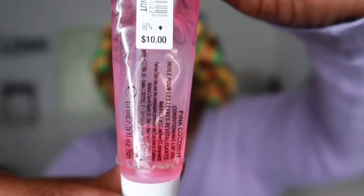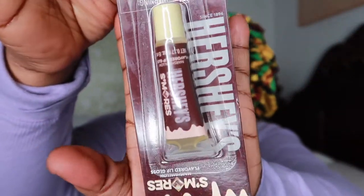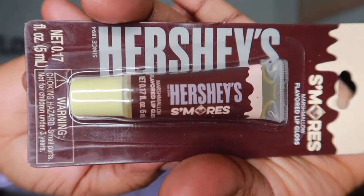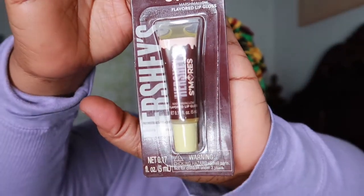See that, guys? $10. Yep. And I get the same effect as the one I paid for in the Dollar Tree. I'm gonna show you. This is it. I'm telling you, if you're looking for a good lip gloss, anybody, this is really good. You can take it from me. Right now, I don't know the difference between this and this. Only $1.33. And I didn't just buy this alone.